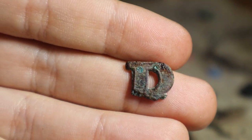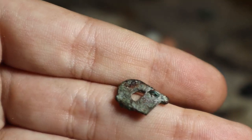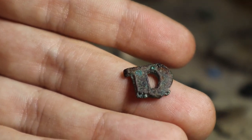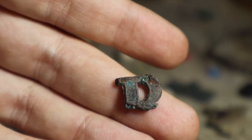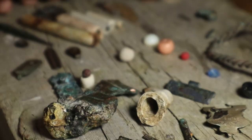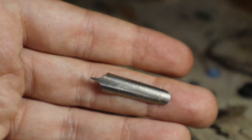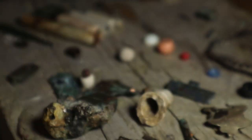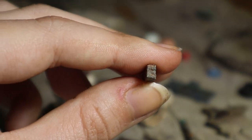This is the top of an R. Again, could be off anything. I think it was probably a little badge, because it's got the little bit at the top. But if anyone has any idea, I mean, it's just an R, isn't it? But it's quite cool. A pen nib. Could be any age, you can still get Joseph Gillott pen nibs. Still quite shiny.